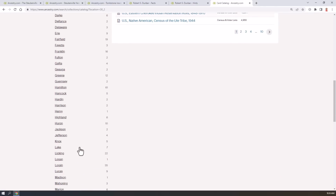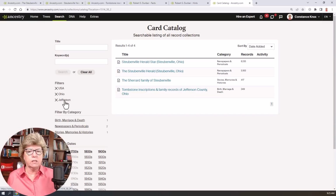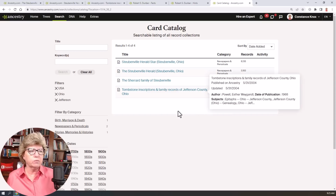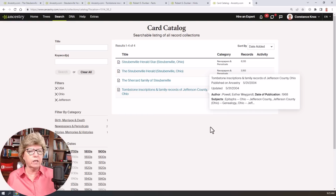Now, if you don't find enough records at the county level, like here where we've got 4 sets of records, you can back up and remove the county to get more records. Keep in mind, when you drill down to the county level, it's not pulling in the census, which is really more of a state level thing. So just keep in mind that the census records are not necessarily going to show here. Now, I've already pulled these records up, and I can tell you right now that the 2 newspaper records at the top do have information for us. This one did not, so we're not going to go into that. And then this one does.